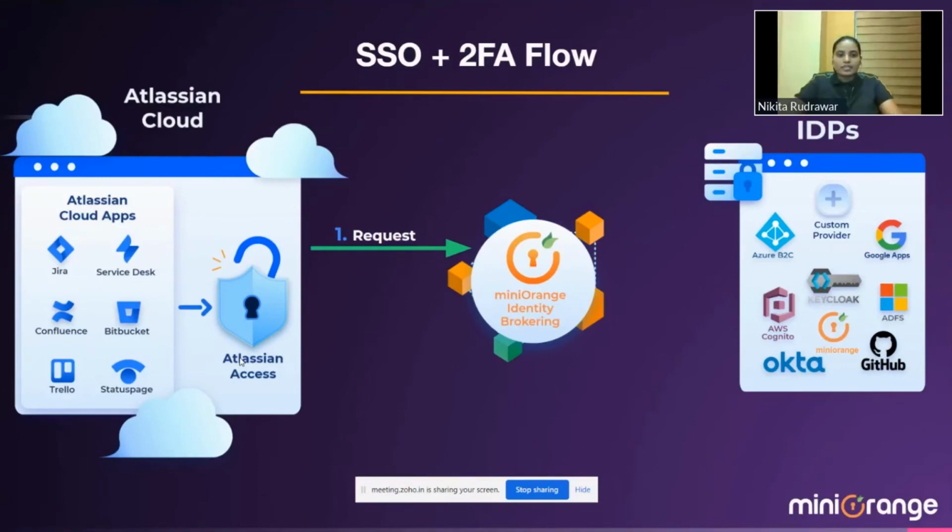Suppose there is a user named Sanket. He is trying to access his Jira tickets, and as Sanket is not logged into Jira right now, he needs to be authenticated. So for that, he will be redirected to his IDP via miniOrange. On the IDP side, he will have to enter his username and password, and then the IDP will validate them, and only after successful authentication, the IDP will redirect Sanket back to the miniOrange brokering solution.